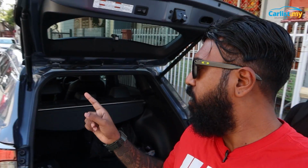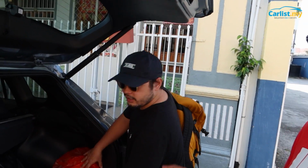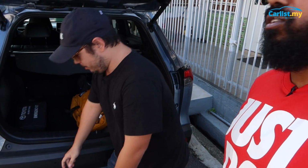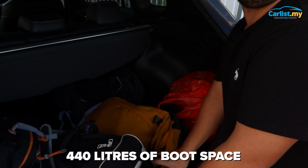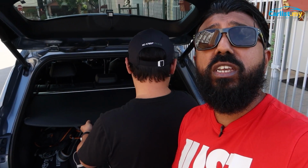So berapa liter dalam boot Toyota Corolla Cross Hybrid ni? How many liters, Adam? Kita masuk barang. I knew this question was coming because a lot of people always think hybrids with hybrid batteries don't have much space. Well, there's 440 liters in here. 440 liters of space in the boot of the Toyota Corolla Cross Hybrid. Cukup tak? But also power tailgate, right?